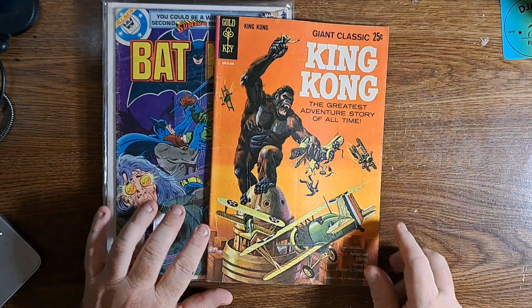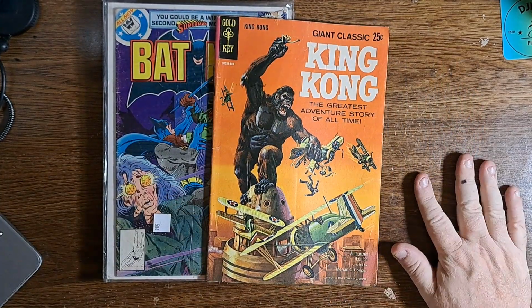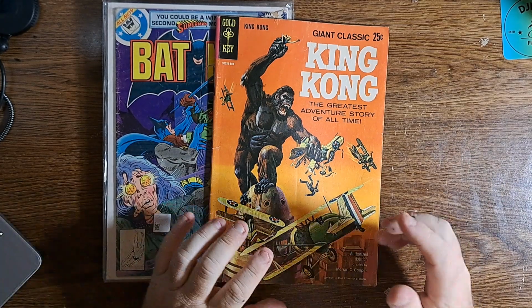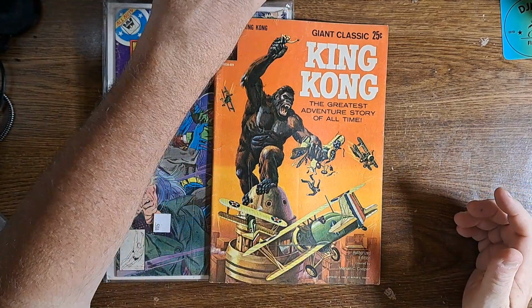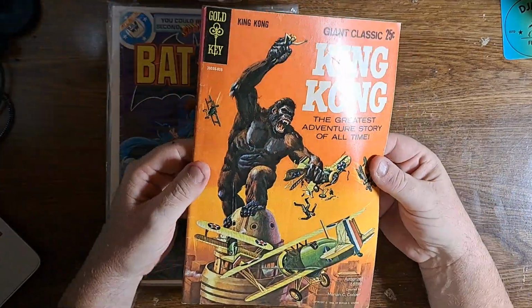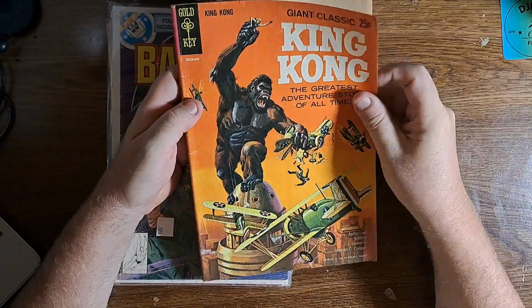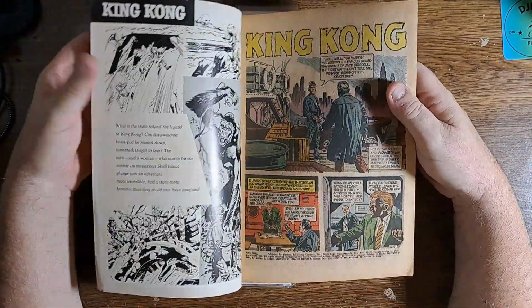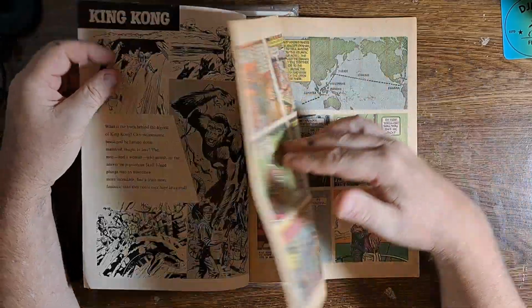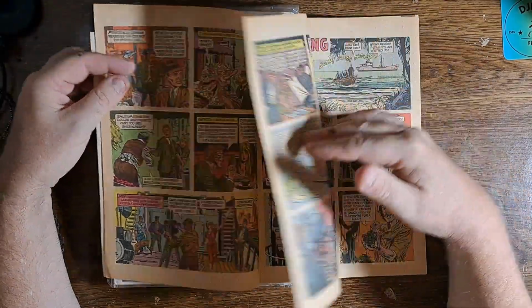I showed this once before on one of the live shows, I think, that I do with Aaron. But this is the reason I bought the box. This is the reason I was willing to pay this much for the box, is because this was in it. It's King Kong from Gold Key. It's a one-shot movie adaptation. And it is wonderful.